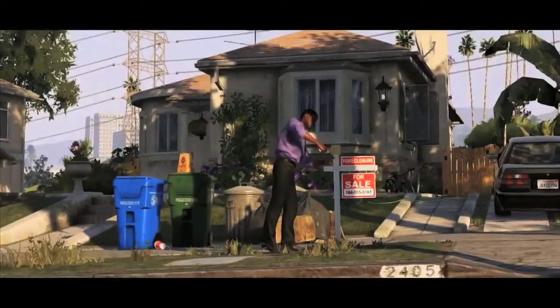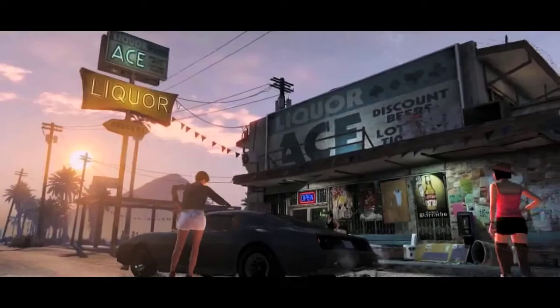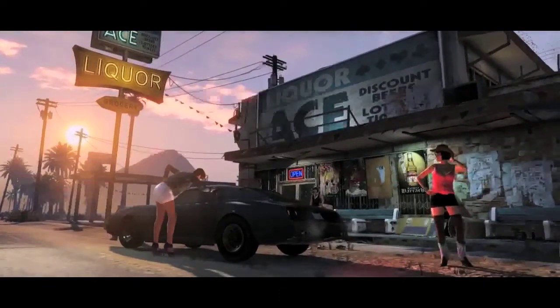Again, here at the foreclosure sign, one thing that I noticed as well: an open window with some shades breezing in the wind. So that's kind of cool, a little bit more interaction with the environment. Things are sort of going around, physics going on. I love this discount beers and lotto tickets. Of course, one thing that a Grand Theft Auto game can't go without, I suppose, is ladies of the night. They're happening here. The world's oldest profession.